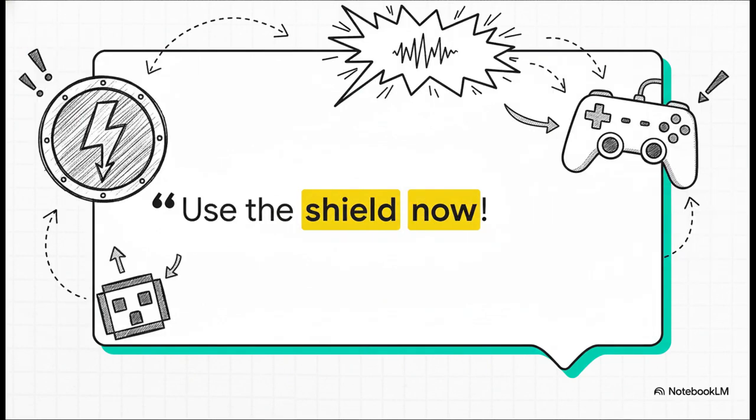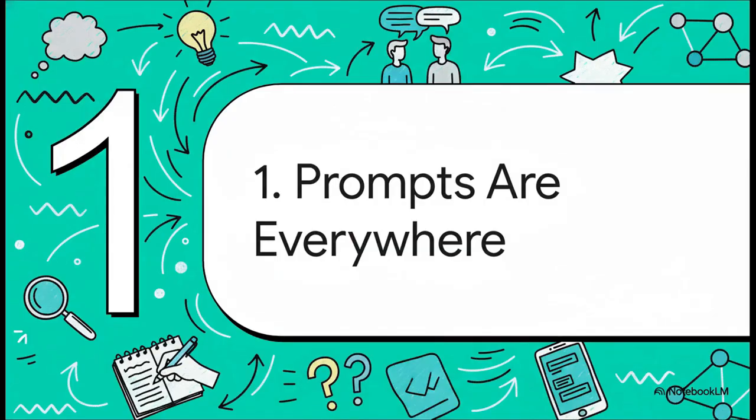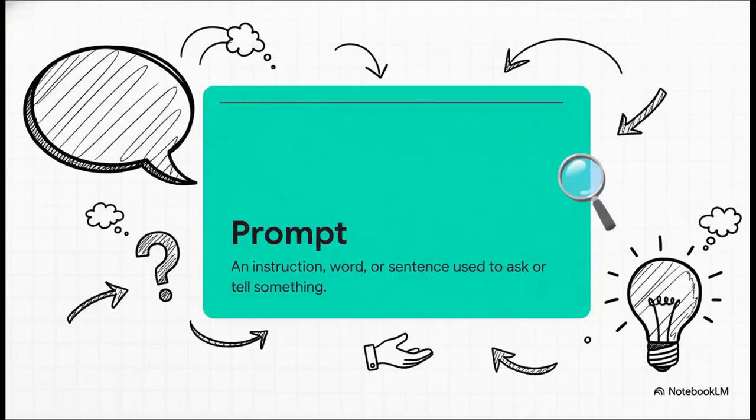And this, shouting a command in a voice-controlled video game. It's urgent, it's direct, and it gets an immediate reaction inside the game. The pattern is pretty clear by now, isn't it? These are all prompts. So, the first big idea to wrap our heads around is super simple. Prompts are absolutely everywhere. They aren't just for AI, they're literally woven into the fabric of how we communicate with everything and everyone. When you break it down, a prompt is just an instruction.